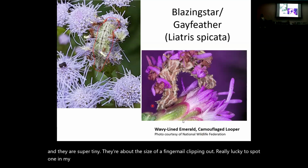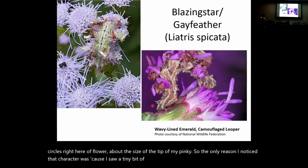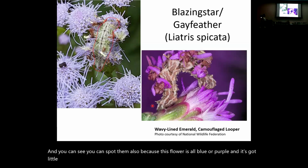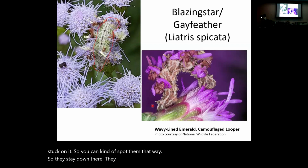Here it is on a different plant. This flower is blue, and each of these little circles of flower is about the size of the tip of my finger. The only reason I noticed that caterpillar is because I saw a tiny bit of movement. I looked closely. So excited to see the camouflaged looper. And you can see it's possible to spot because this flower is all blue or purple and it's got little brown bits here. As they glue the petals on, the petals get old and turn brown but stay stuck on them. So you can kind of spot them that way. They're so tiny, I haven't noticed any damage to the plants.